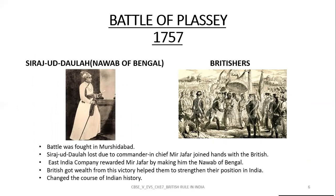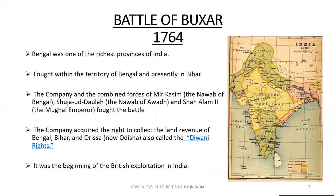Siraj lost the battle as his leading general, Mir Jafar, joined hands with the East India Company. This act of Mir Jafar changed the course of Indian history. After the defeat of Siraj-ud-Dowla, Mir Jafar was made the Nawab of Bengal. The Britishers got enormous wealth from this victory and strengthened their power in India. The British emerged as kingmakers in Bengal and started ruling Bengal under the name of English East India Company. Bengal was one of the richest provinces of India.